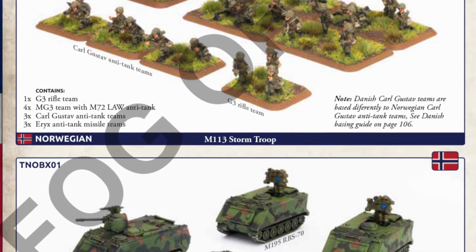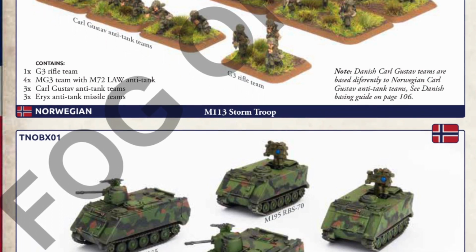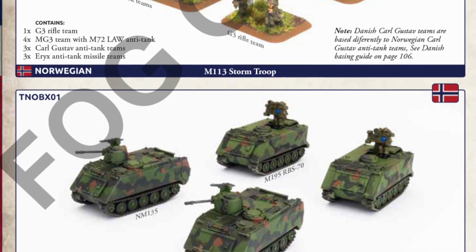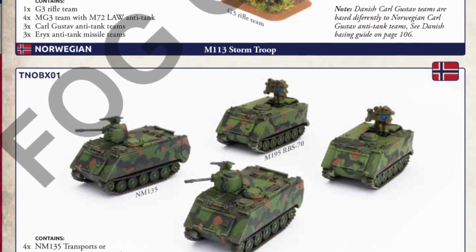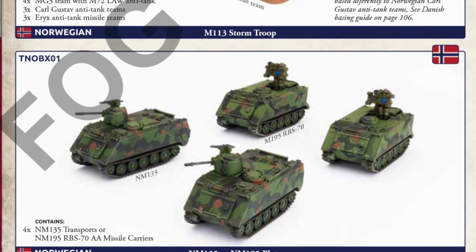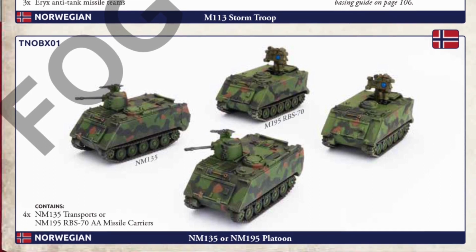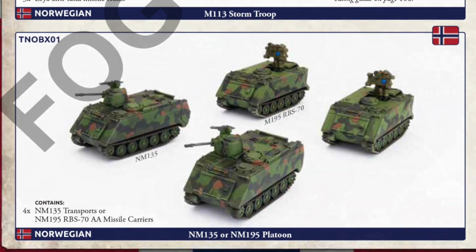Their transports are a box of 4 M113s. These cover the standard M113 plus the parts for the NM135 upgrade, which adds a turret, 20mm cannon and external fuel tanks. Anti-air is included, enabling you to build the NM195 Samtrax as well. This mounts the RBS-70 missile firing post on a pedestal mount in the open passenger hatch. Again, I'm expecting these add-on Norwegian parts to the base M113 plastic kit will be resin and metal.